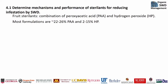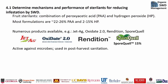We've been conducting studies with sterilant products that contain two active ingredients, peroxyacetic acid and hydrogen peroxide. Most of the formulations that we use have right around 25% peroxyacetic acid and 2 to 15% hydrogen peroxide. There are several commercially available products, including JetAg, Oxidate, Rendition, and SporQuell. The important thing to note with these products is that they're active against microbes, and so they're very often used in post-harvest sanitation situations, such as the processing shed. And they're able to kill a bunch of microbes.